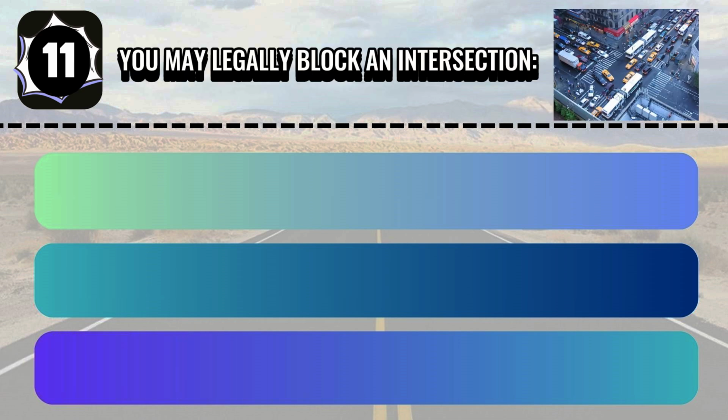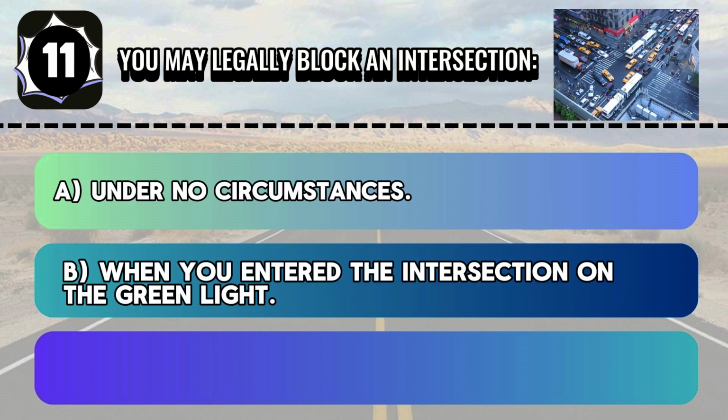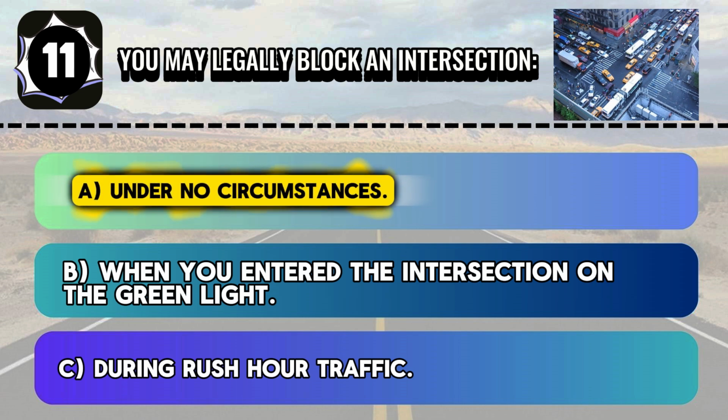You may legally block an intersection: A. Under no circumstances. B. When you enter the intersection on the green light. C. During rush hour traffic. Correct answer, A. Under no circumstances.